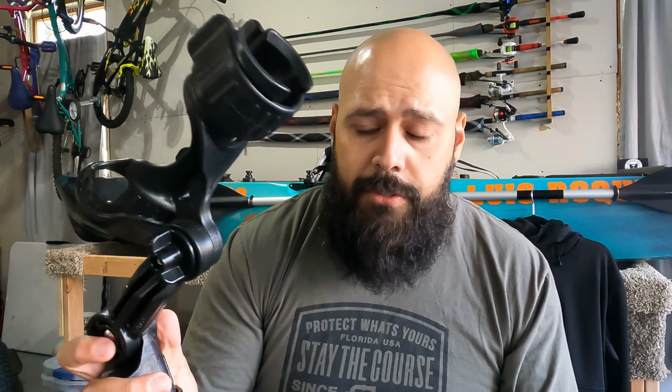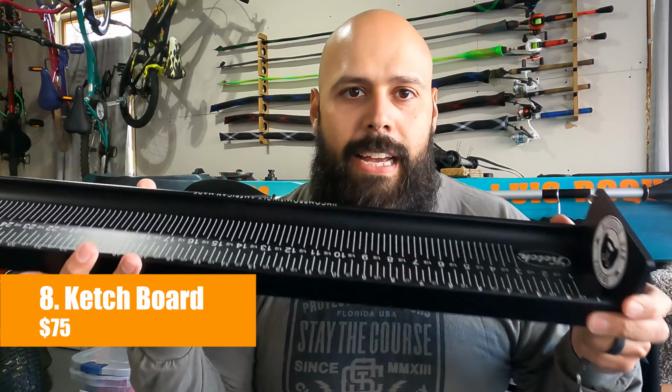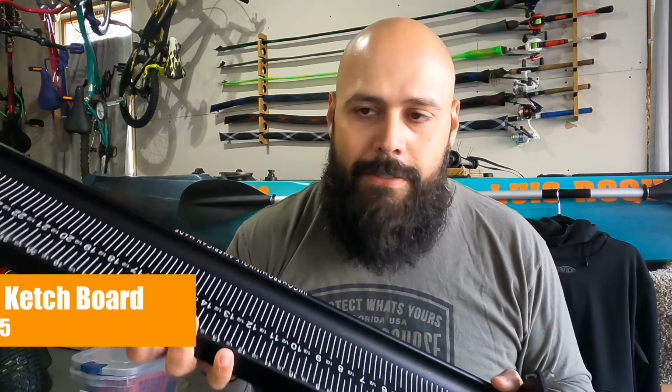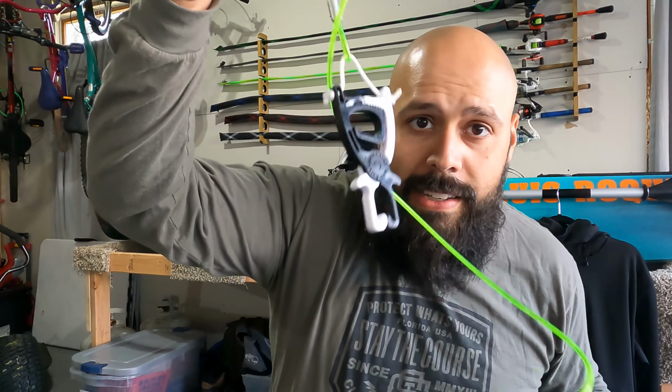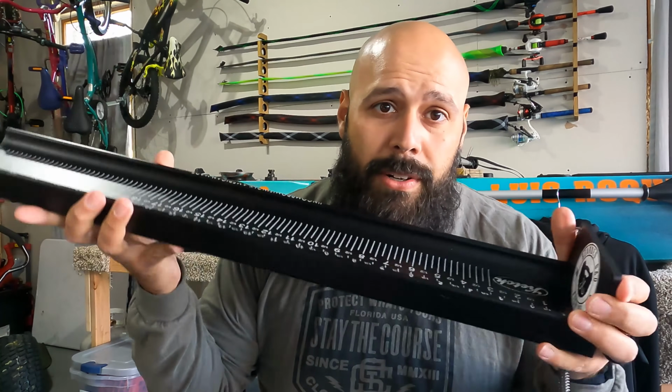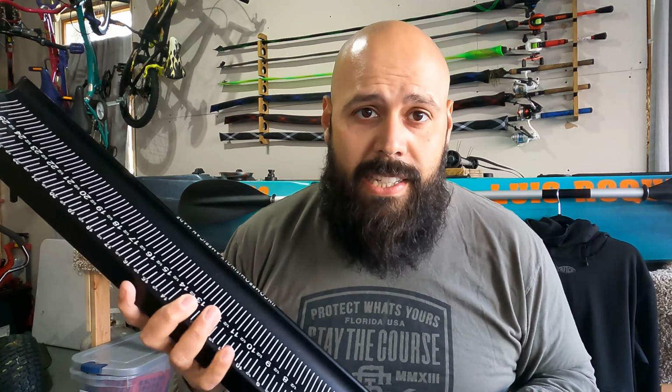But this one is really sweet and really affordable at only $40. Coming in at number 8, we have a Ketch Board. This is a certified and approved measuring device for measuring your bass. So if Dad's looking to get into tournaments, aside from getting the donkey leash, he's gonna definitely need a Ketch Board. It is approved by, I think, every kayak fishing tournament that happens in the States.